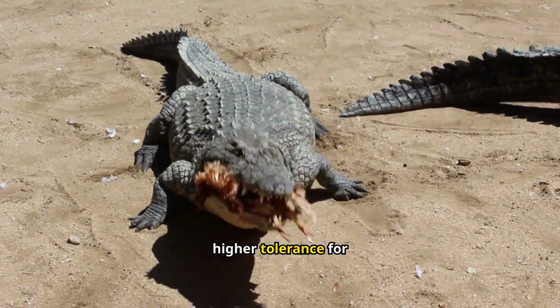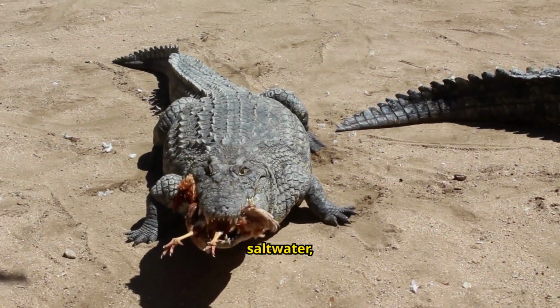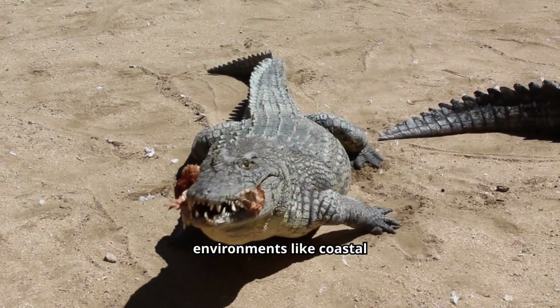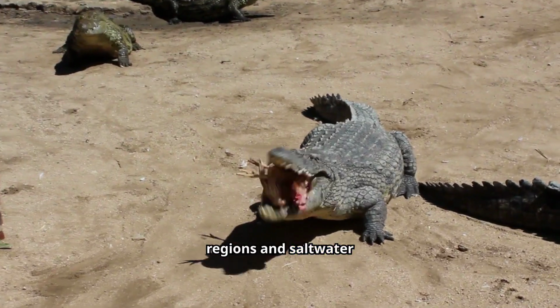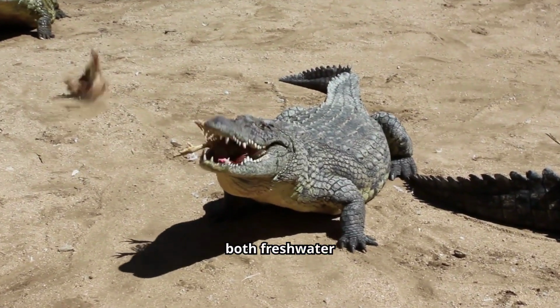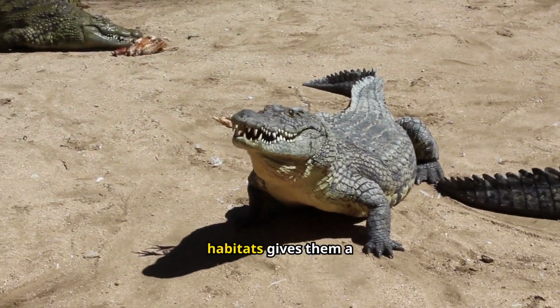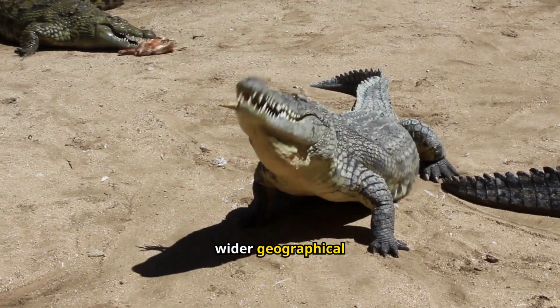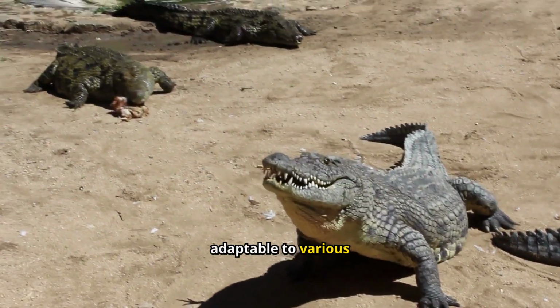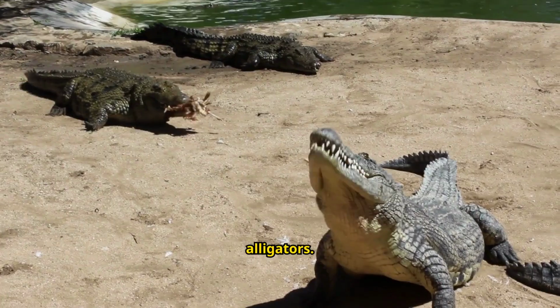Crocodiles have a higher tolerance for saltwater, allowing them to inhabit diverse environments like coastal regions and saltwater lakes. Their ability to thrive in both freshwater and saltwater habitats gives them a wider geographical distribution, making them more adaptable to various ecosystems compared to alligators.